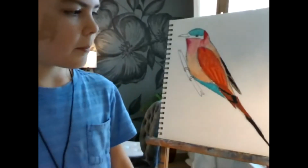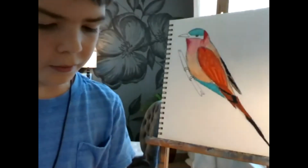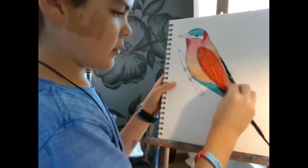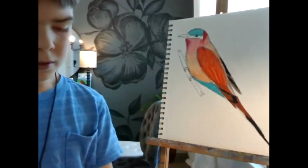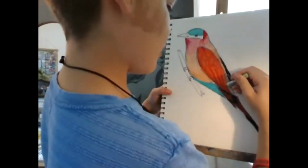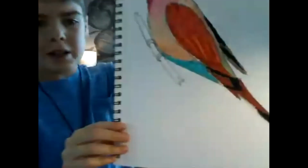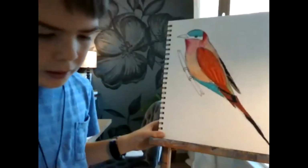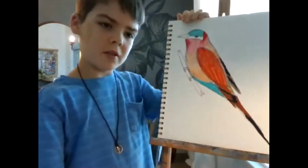Okay, so now we're going to go back over with white down here at the very base. And then we're going to go back over that white with the light green. So it's going to make it kind of a little bit hazy. The green's going to be a little bit hazy down there. And then we're going to do just two brownish red stripes on the green.